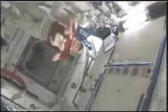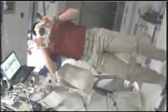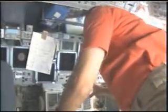And for the guys that are going out tomorrow, they're going to take a lot of photos. So we're preparing normal, regular 35mm cameras with some EVA blankets, and we're making sure that they're working ready for tomorrow.